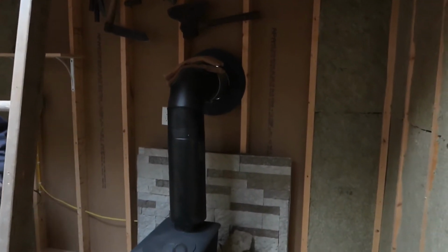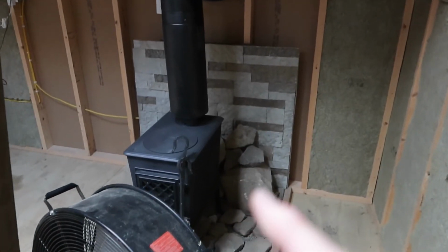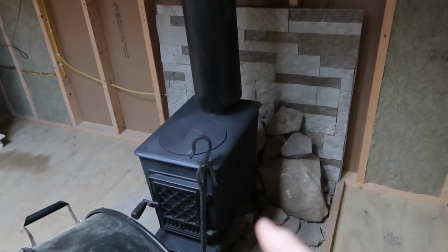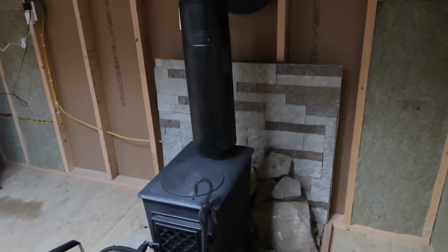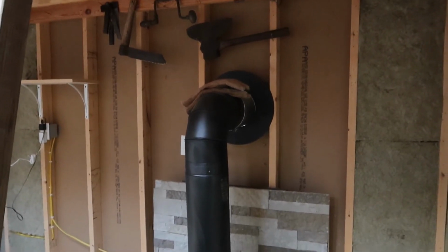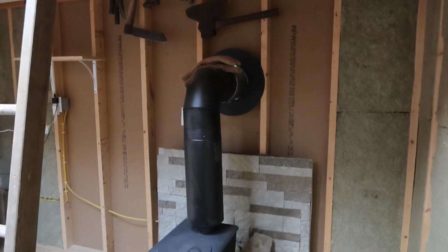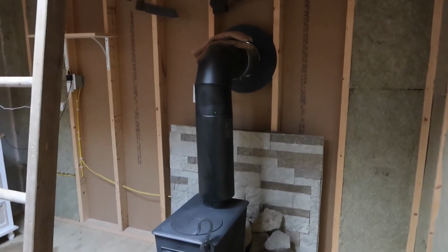And I'm trying to decide. I'm going to eventually, I think, take out this little tiny wood burner stove. It's super cute, but I just can't see myself using it a whole lot in the studio. And we might eventually put it into our living space in the pole barn. So we're debating about taking this out today or leaving it in and insulating around it.